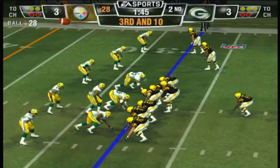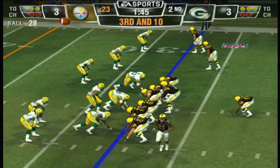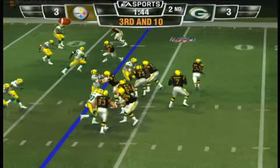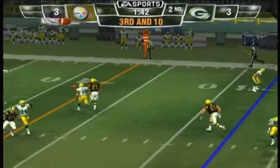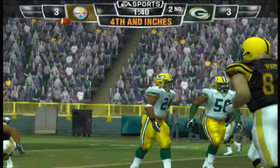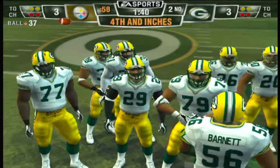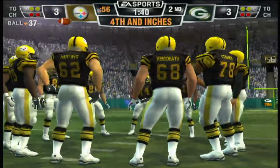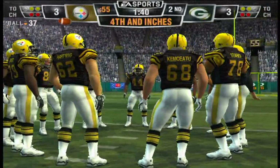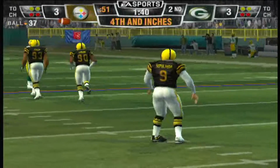Sailor. Set. Hut. Watch the vertical. The catch is made. Green Bay calls a timeout. Just took their first timeout. Boy, you could see him out there fighting for every inch. He knew where that first down marker was. He just couldn't get there, and it brings up fourth down.